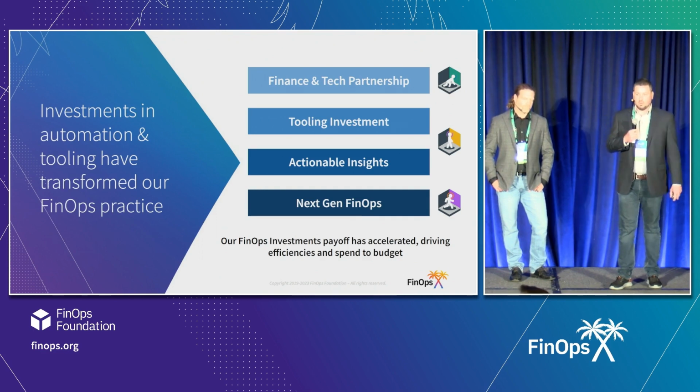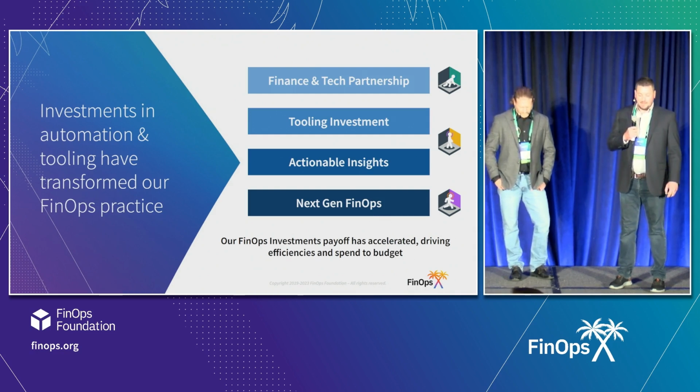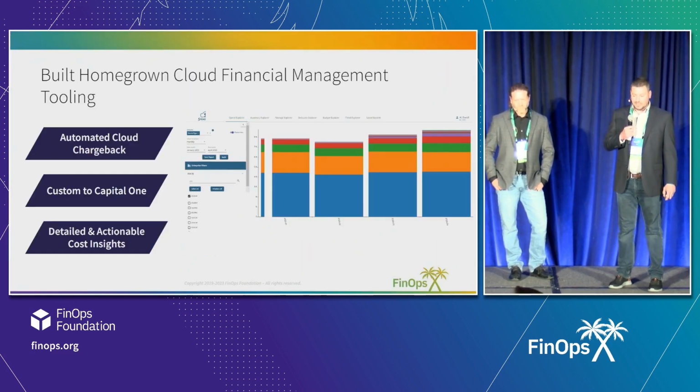With this success, there's really a flywheel effect here, and we're building what we're calling our next-gen FinOps practice, where we're shifting left. We're making sure we're getting ahead of industry trends, and we're having great success, I think, driving efficiency at scale across the company. So with that, we're going to dive into some specific examples here.